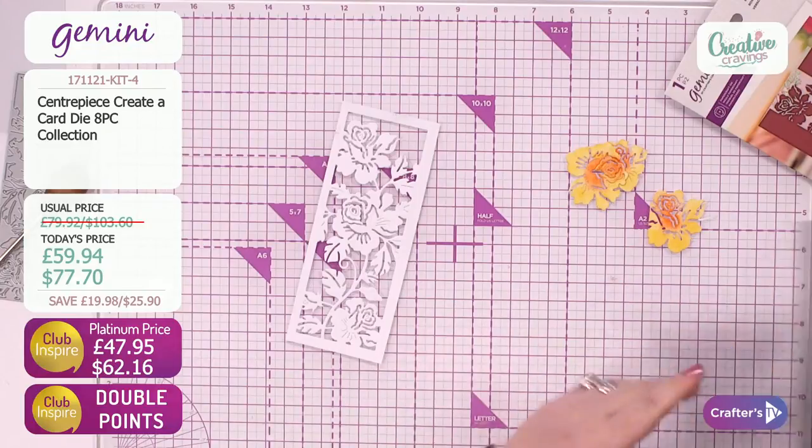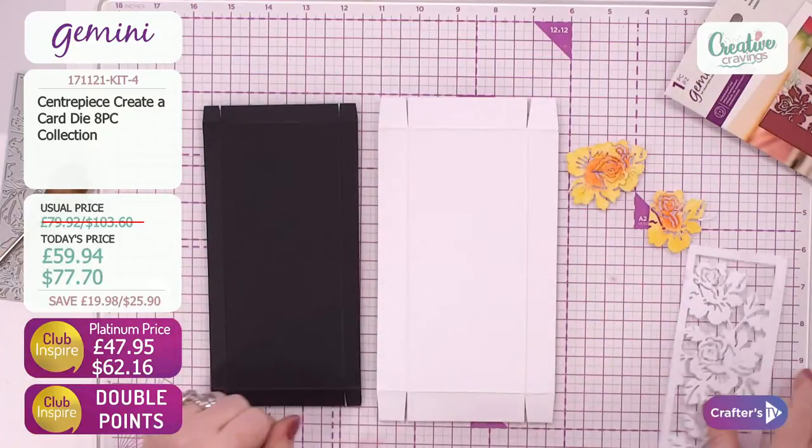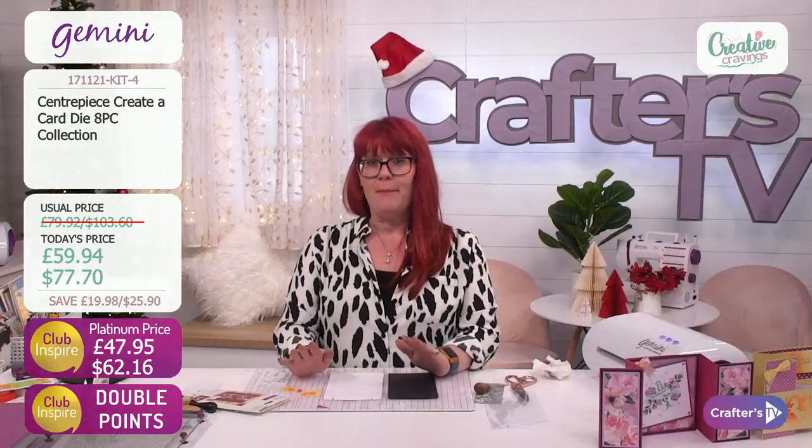Yes. So what we're going to do is make a little box with these. So box lid and box base. Yes, I know I'm tempting fate making a box, but I measured this so many times before I came on air.